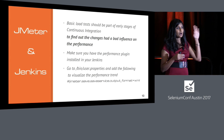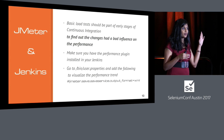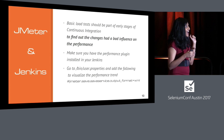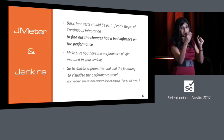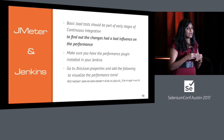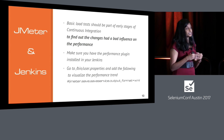First of all, I would like to know how many of you use JMeter as part of your continuous integration. That's good. Okay, cool. And so there's more of you who can actually give it a try and go out there and actually use it.